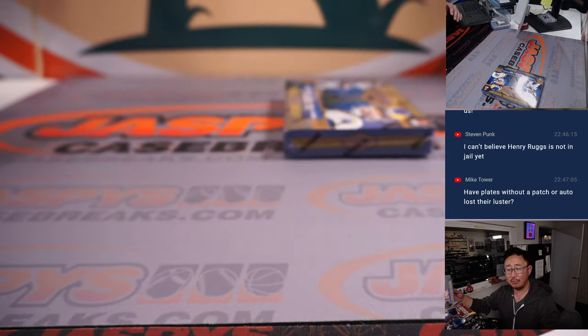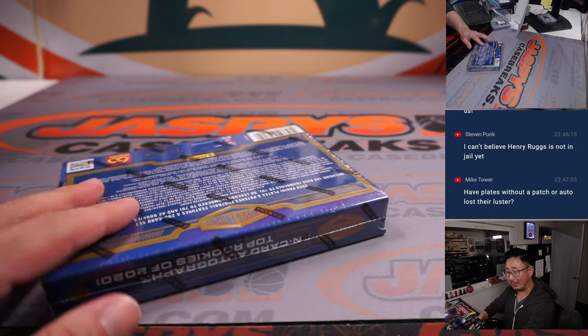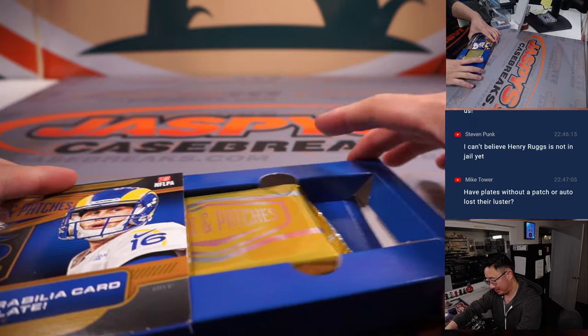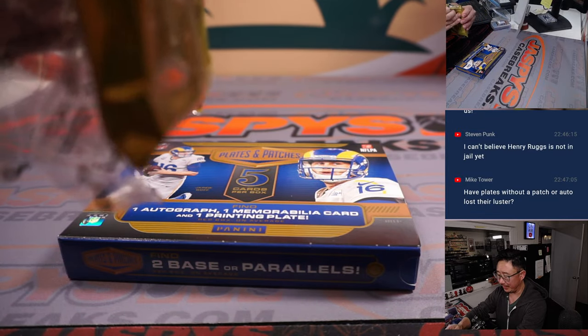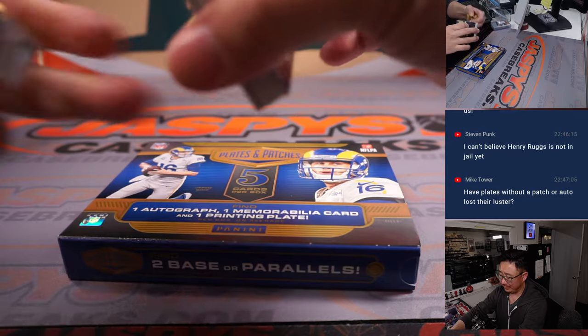Stephen can't believe Henry Ruggs is not in jail yet. I don't think that trial has actually happened, has it? I'm pretty sure he has been held in jail or is like house arrest or something like that. But I'm not sure if that trial has actually happened. Believe it or not.